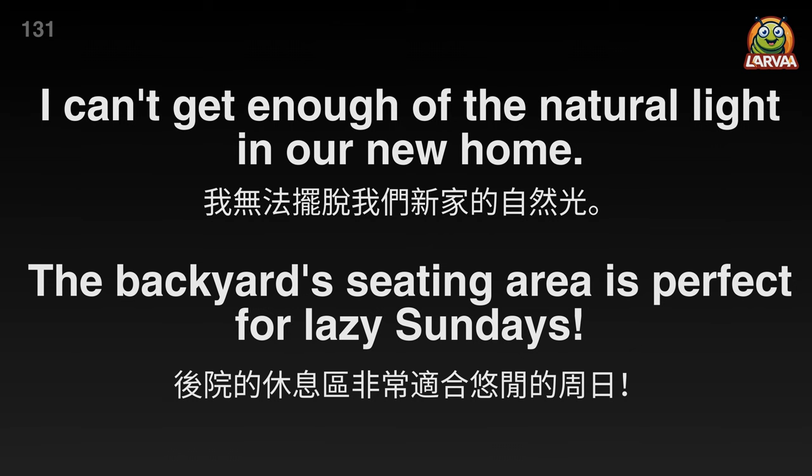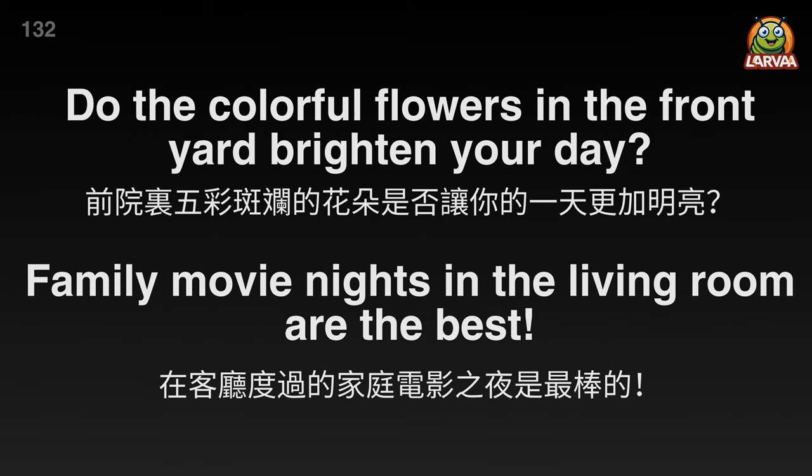The backyard seating area is perfect for lazy Sundays. Do the colorful flowers in the front yard brighten your day?